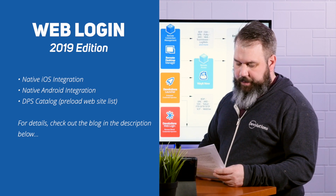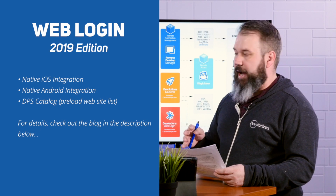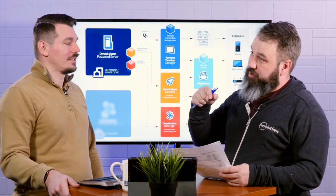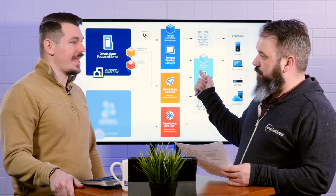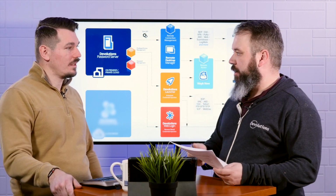Also, the DPS catalog, so it preloads different websites. Like in your cache, so that you don't need to load everything from the Password Server or RDM. Everything is in caching in your Web Login.